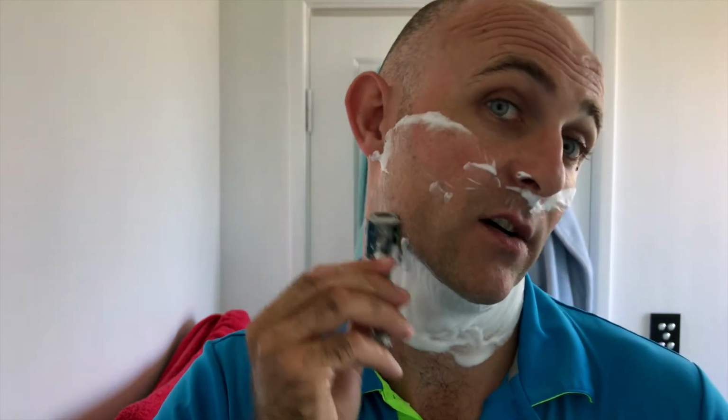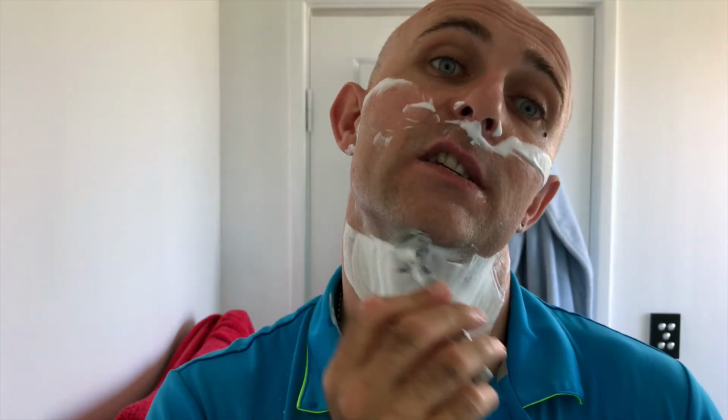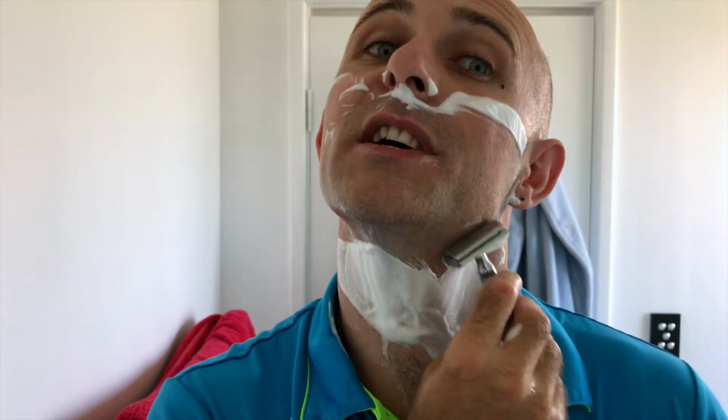Now, I just sunk this blade in here today. I didn't even line it up to see whether it was lined, but it's pretty close today. I can feel a very slight difference on one side. It's slightly less mild than the other. Or slightly milder than the other side, should I say.